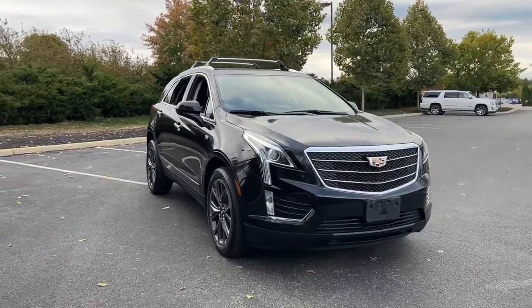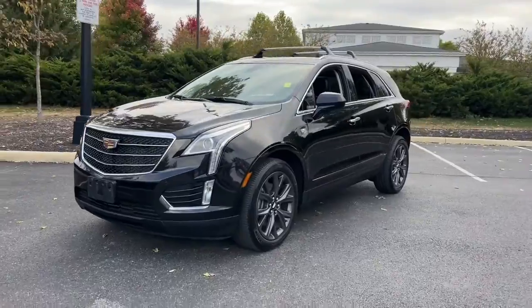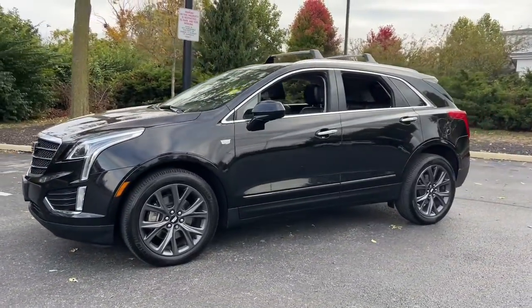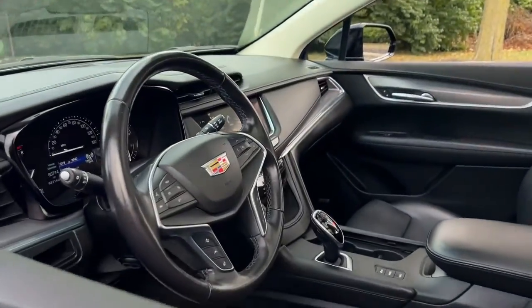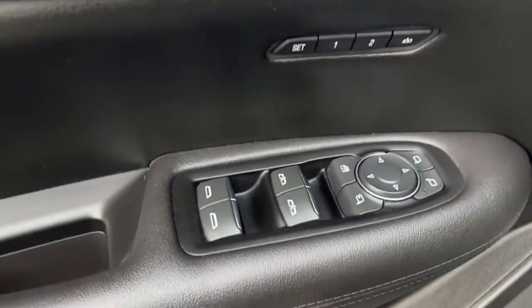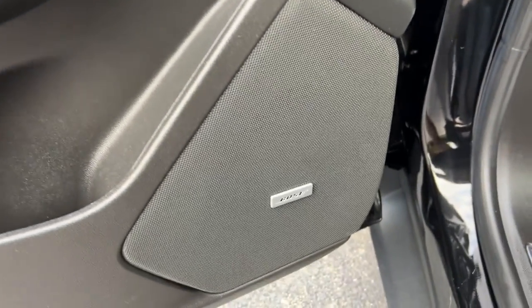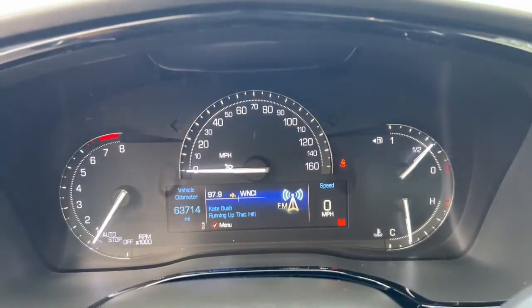This could be the car for you. The 2018 Cadillac XT5. This vehicle is an outstanding buy with fewer than 70,000 miles on the odometer. Control the ride in comfort, safety, and sophisticated refinement in the XT5 crossover. Its smart technology, innovative design, and understated premium styling defy convention.